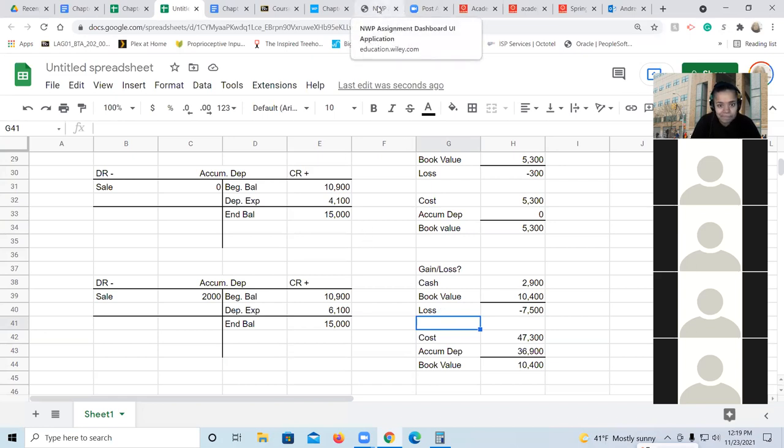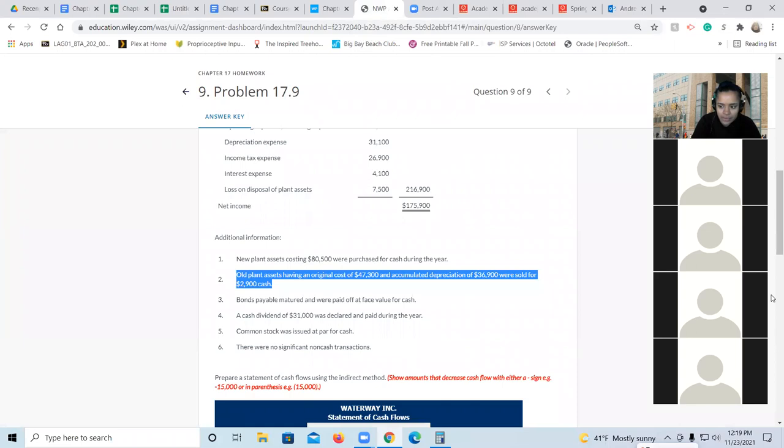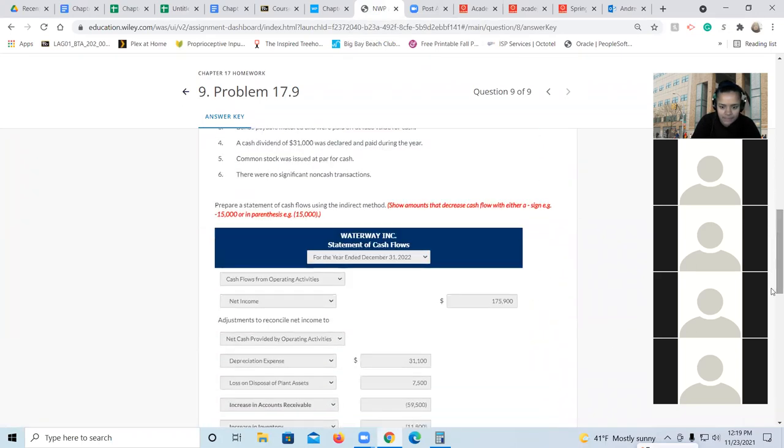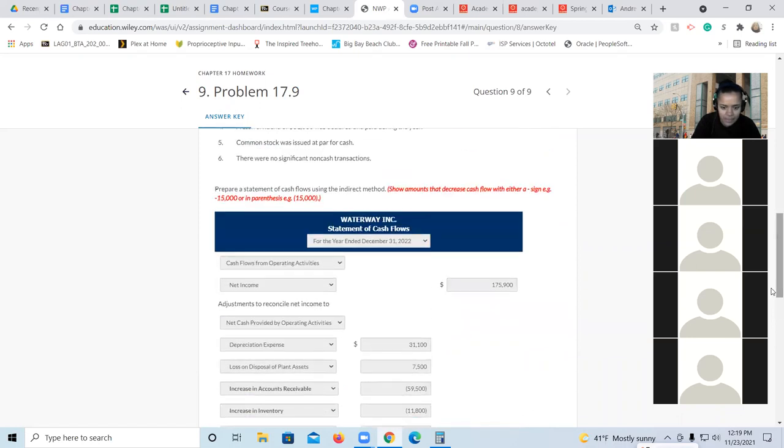Okay, so let's look at the cash flow. Same deal. You have to put that it's for a period of time. Cash flows from operating activities. Net income taken straight off the income statement, 175,900 for my example. Again, adjustments to reconcile net cash, in this case provided by operating activities because it's going to be a positive number.